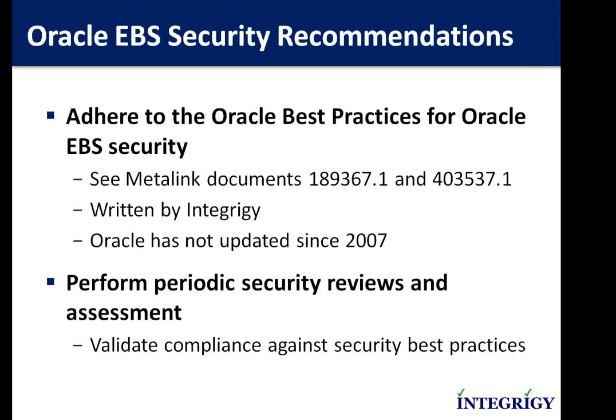In terms of Oracle eBusiness Suite security recommendations, the first step is to really adhere to the best practices published by Oracle. They're really dated, and they haven't been updated recently. We actually wrote those security recommendations for Oracle, so we think they're fairly good for their age, but there are a number of things that you need to do beyond that. And the other area is to actually perform periodic security reviews and assessments on your environment. Again, as the environment's changing and you're applying patches and things like that, unless you're continually validating the compliance, there will be things that creep up.